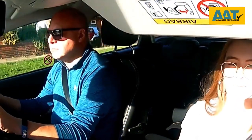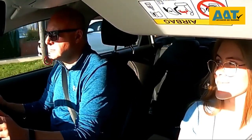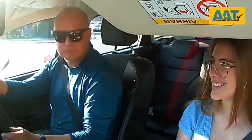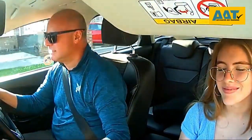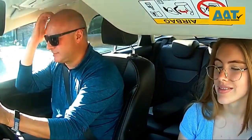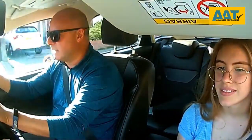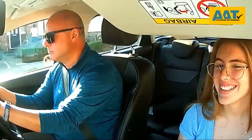Take the next road on the left. Did you not look in your mirror? What do you think? I didn't see you do it. Then I didn't. So you can see, as a driver, sitting in the passenger seat, you can see what's coming up. You know what to be safe, you know what I should do now. But you didn't. But I didn't.